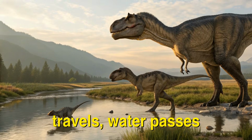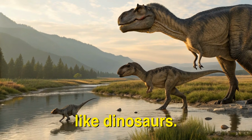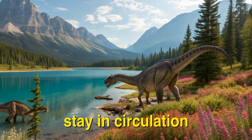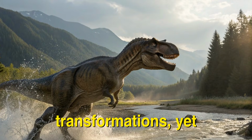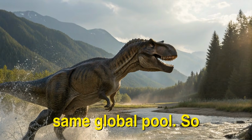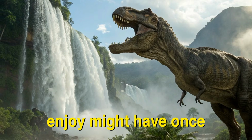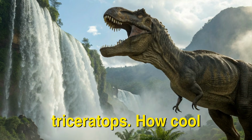As it travels, water passes through plants, animals, and even ancient creatures like dinosaurs. Studies suggest that water molecules can stay in circulation for a very long time, undergoing countless transformations, yet remaining part of the same global pool. So the next time you hydrate, remember that the water you enjoy might have once quenched the thirst of a T-Rex or a Triceratops. How cool is that?